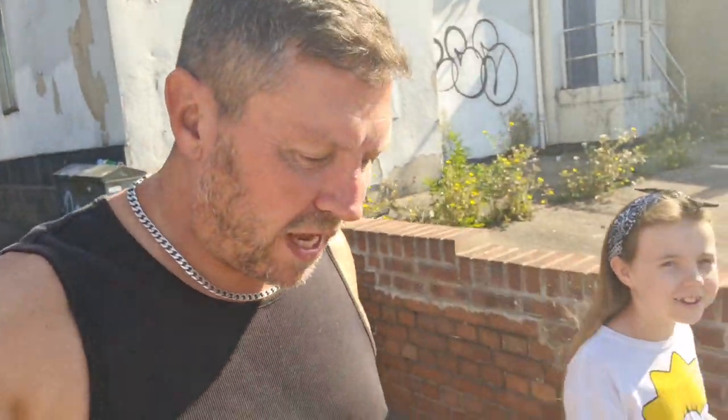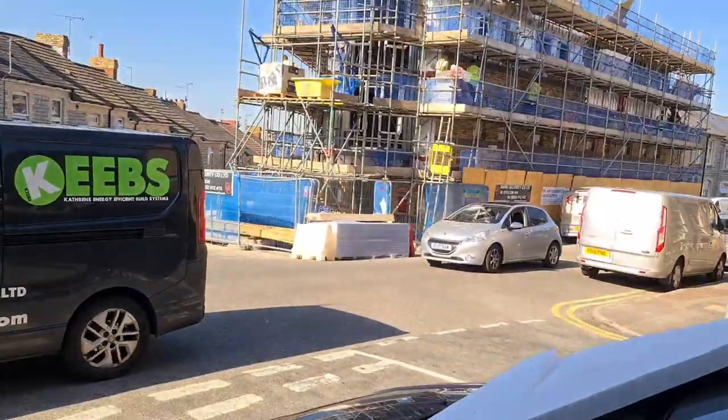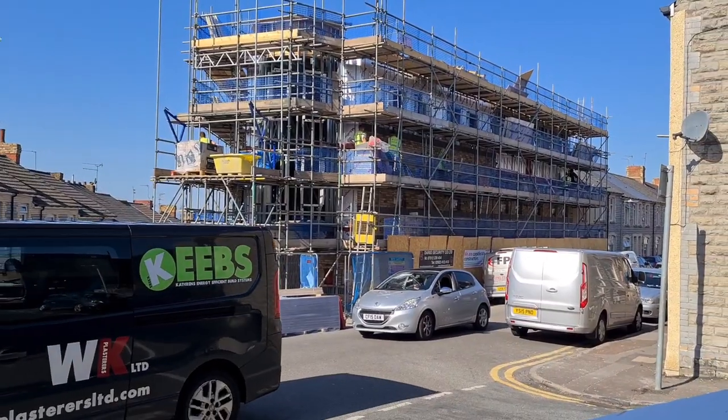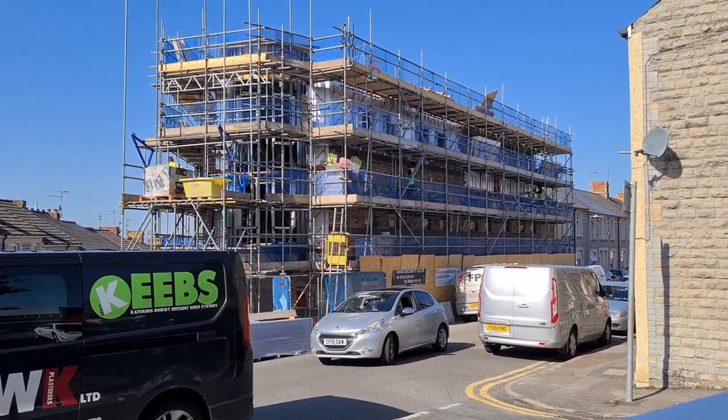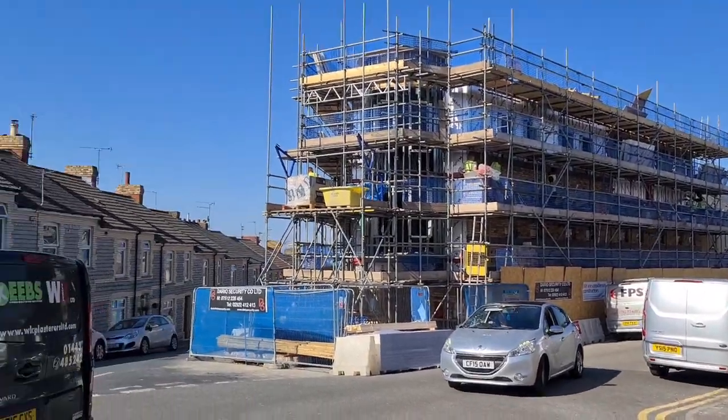Just had a phone call from the garage. The car's done. Look at that building there. That plot of land had been vacant for donkey's years. There was like old caravans and all sorts on it. And they're finally building on it.